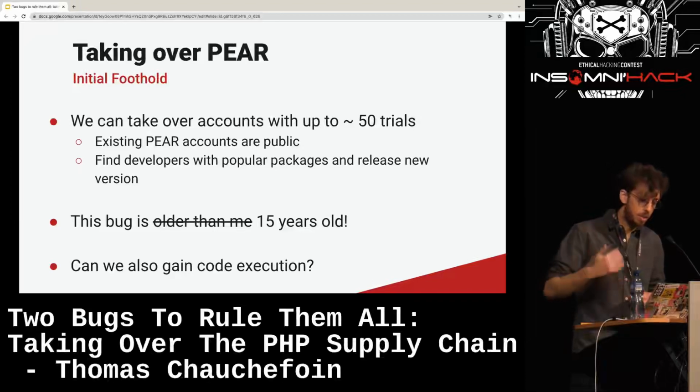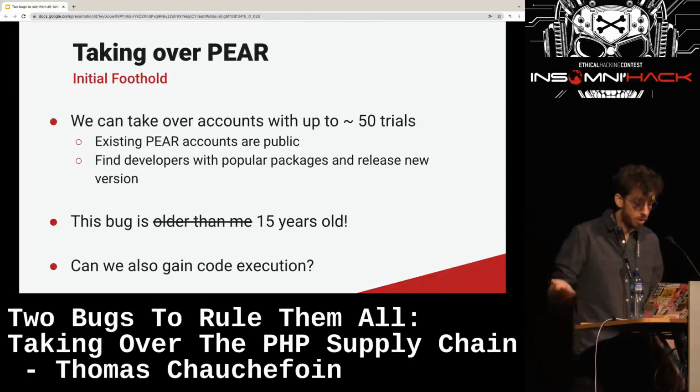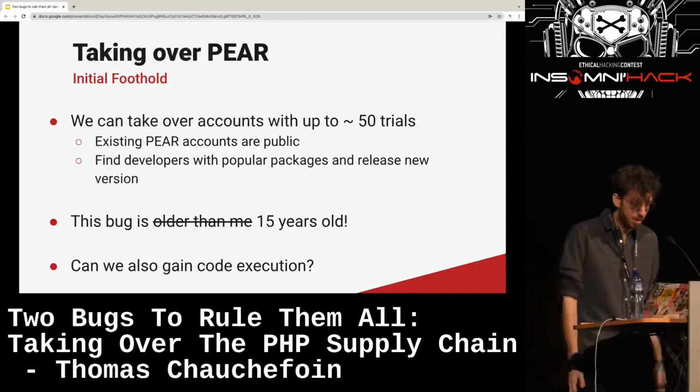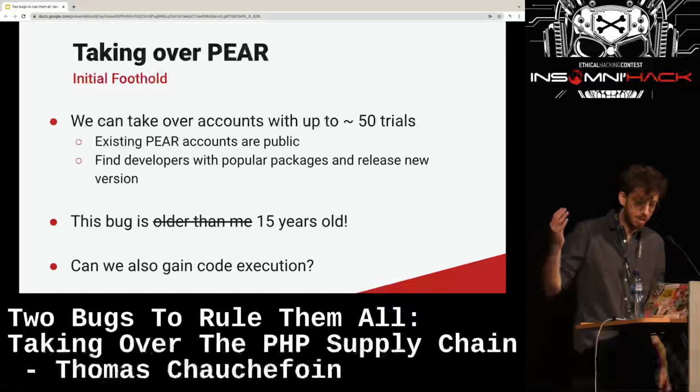And all the existing PEAR account names are public. So we can just go over the list, find developers with popular packages, reset their password and deploy a new version with backdoors. And the bug is really old. I'd say it's older than me, but I'm not even lying. It's 15 years old. Okay, so it's not older than me, but it's been here since nearly the very beginning of PEAR.